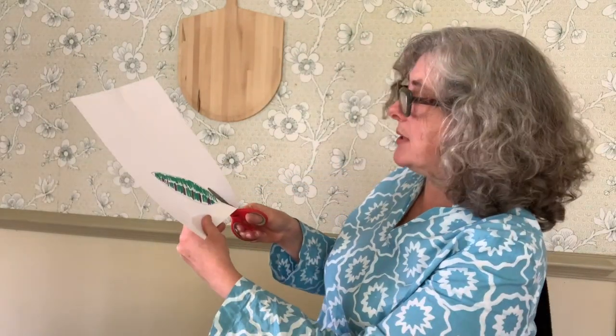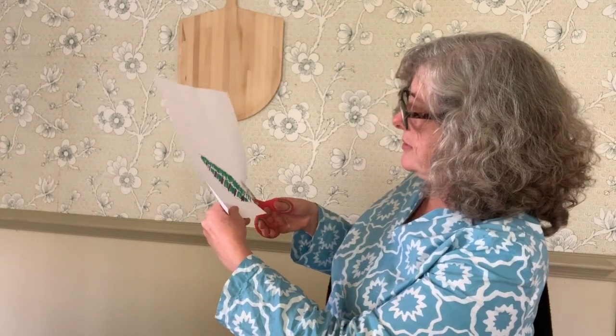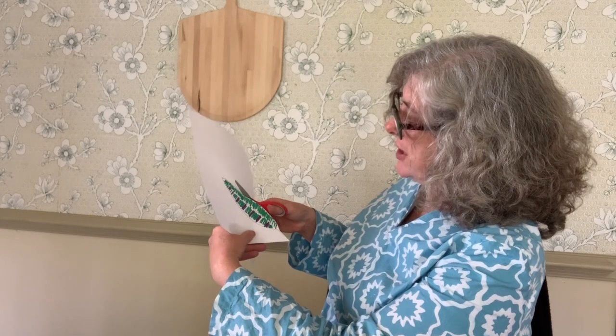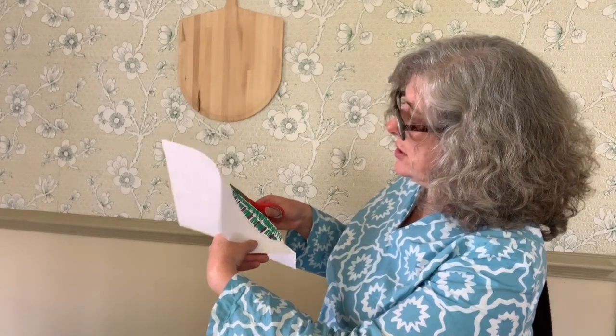So what I'm gonna do is I'm gonna take my scissors and I'm gonna cut out my feather. Remember with scissors, your thumb always goes on top. It's open and close and open and close. And I'm gonna cut away from myself, and I'm gonna cut out my feather. See if you can see it. I'm gonna cut away from myself, open and close, and I'm gonna keep turning my page. Oopsie.